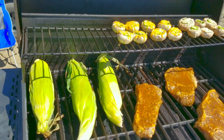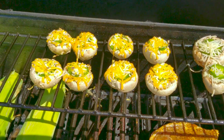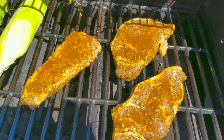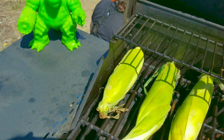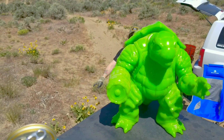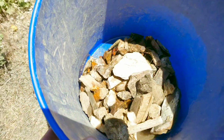All right, so this is how you do rockhounding. We got some stuffed mushrooms with jalapeno and cheddar and some with Parmesan. Got some steaks, some corn, and Ragnar. Yeah. Yes.